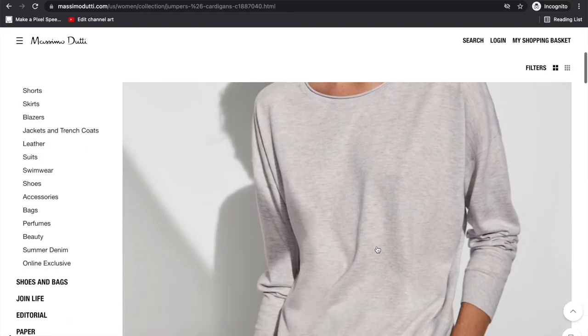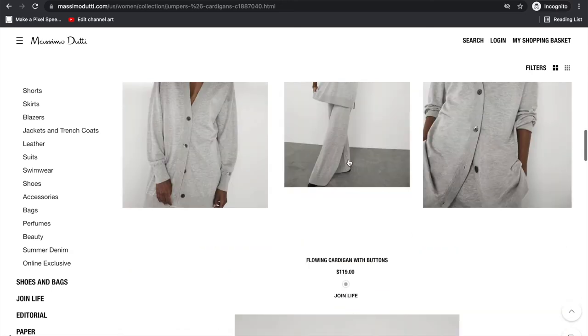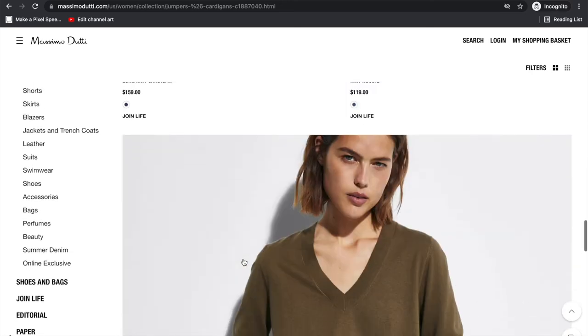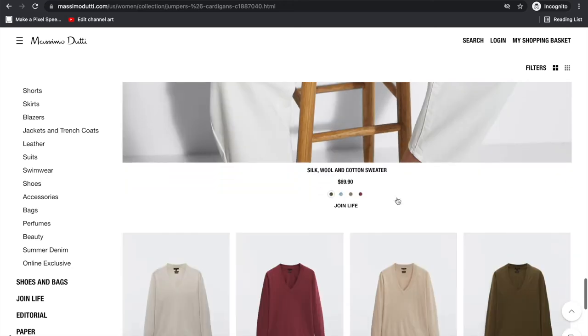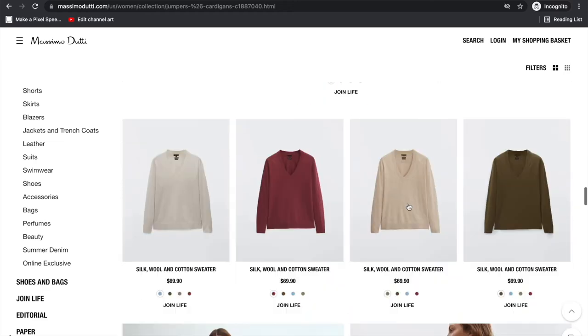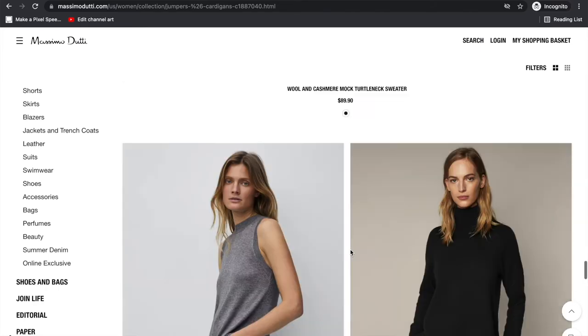Jumpers. I love jumpers. I like Massimo Dutti, but it's not for me. This is cute, and I would probably pull it over my shoulder, because I think this harsh V line really emphasizes wide shoulders. But if you offset it, it looks a little bit cute. Do you see this? That's not the right neckline for my body shape. So we're staying away from it.